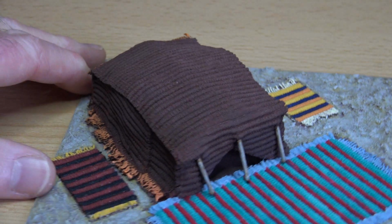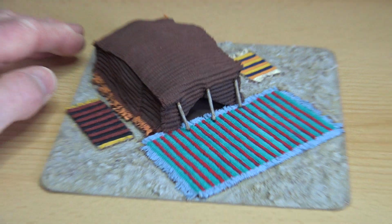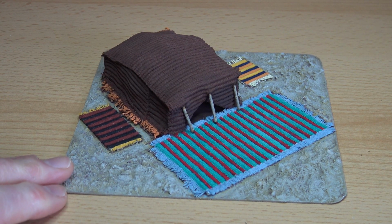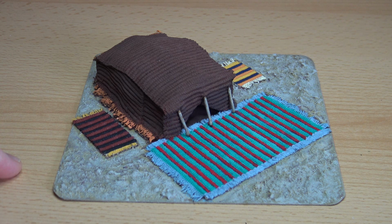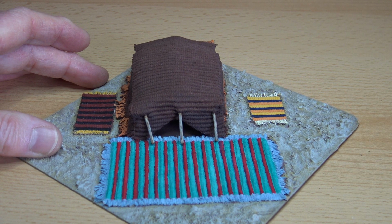Another thing that I got finished recently was another desert type tent. So this is the second one I've done now. I've got another 2 to go. Again, it's the plastic Italeri 1/72 scale desert tent that I've embellished with a lot of rugs that I made from a string placemat, a cheap table placemat. And I think it works quite well.